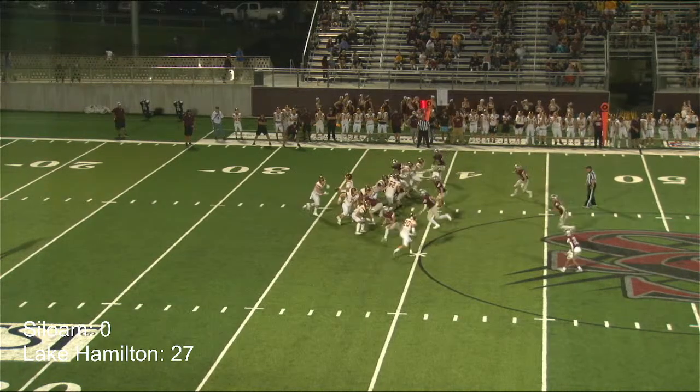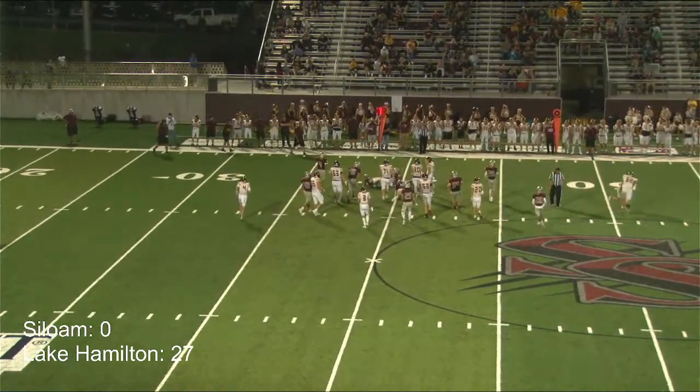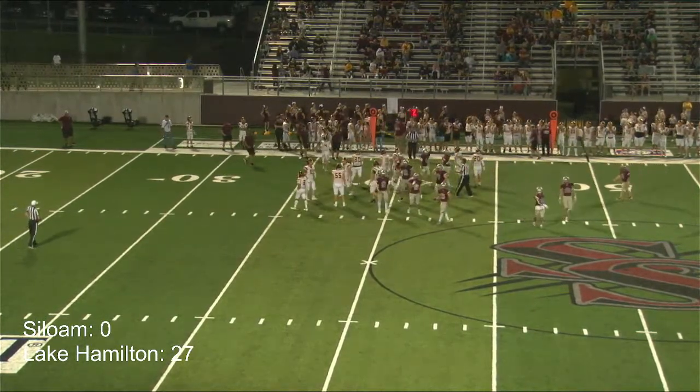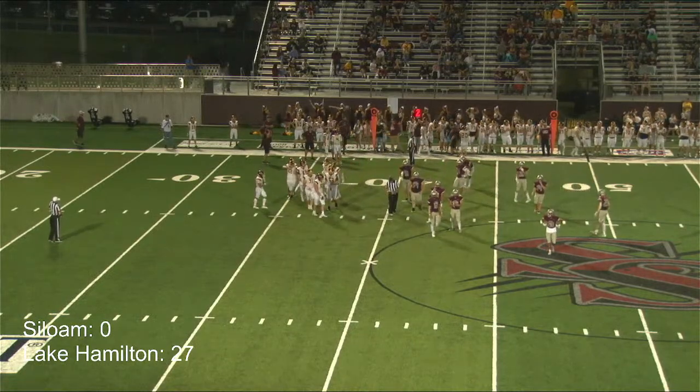Quarterback's under center. That's still West in there. Oh. He runs into his own guy. Yeah, still gets to it. I think it really helped because we lost him. He looked like an offensive lineman there for a second, but gain of about 2, a little over 2.